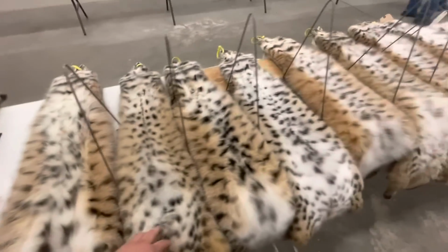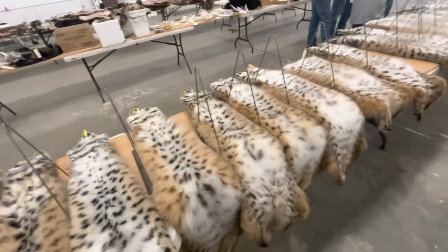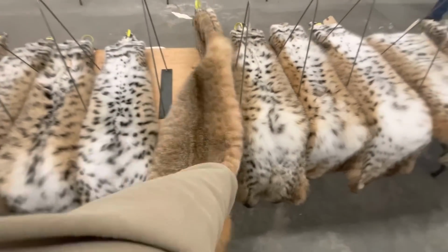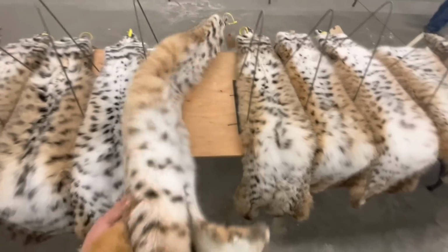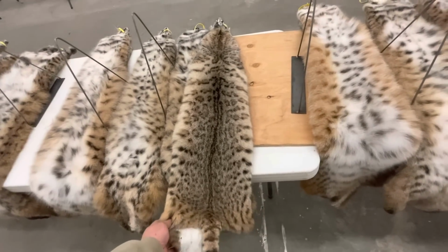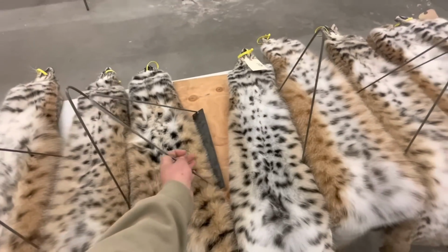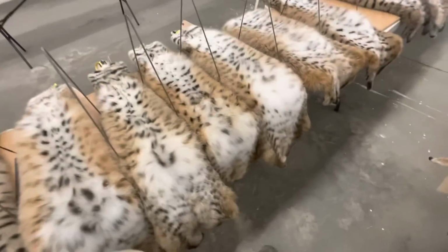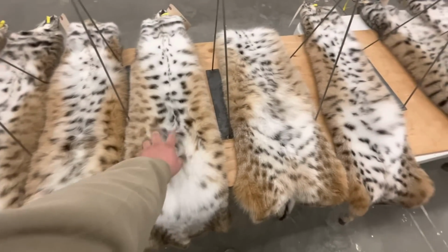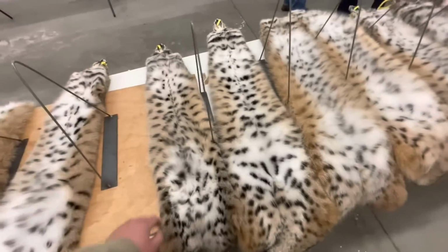That's a pretty one too. Look at that one. That's a beautiful one. Yeah, look at the spots on this guy. He freaking looks like a house cat. A gorgeous bobcat. Back up. More cat. Look at that guy. Just absolutely beautiful. Lots of spots on that one.